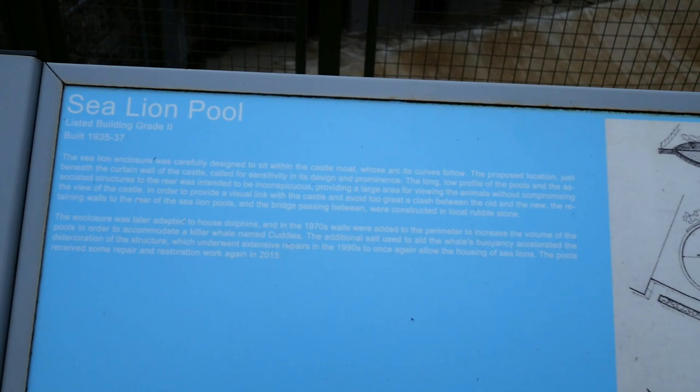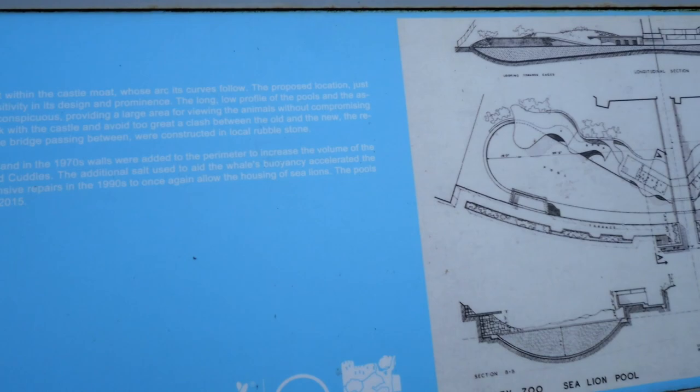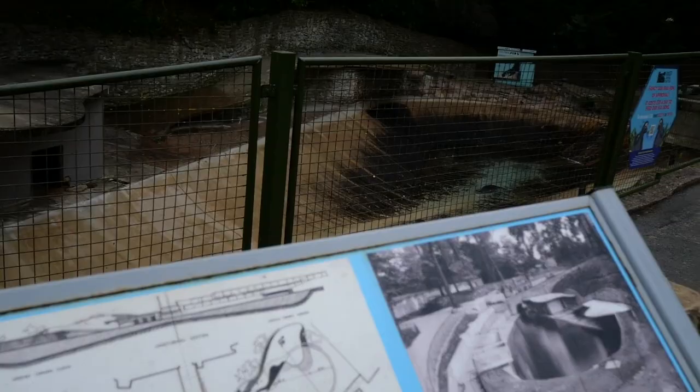Here's some information around the sea lion pool. The killer whale was called Cuddles. It was the 70s when it was there. It's not there now. Thank goodness. Oh, it's hardly filled up.